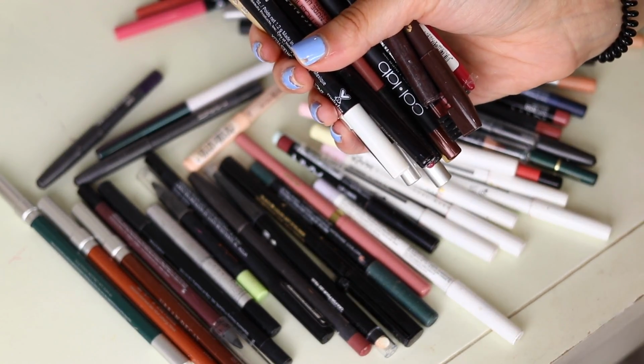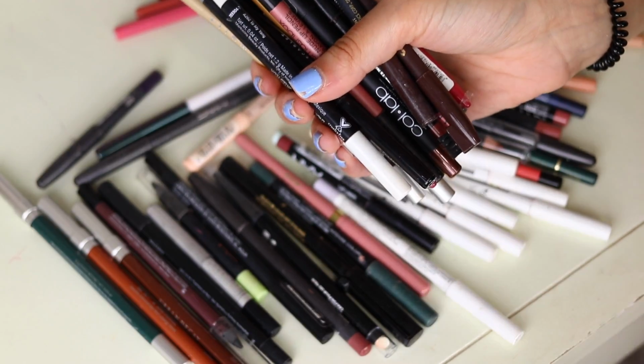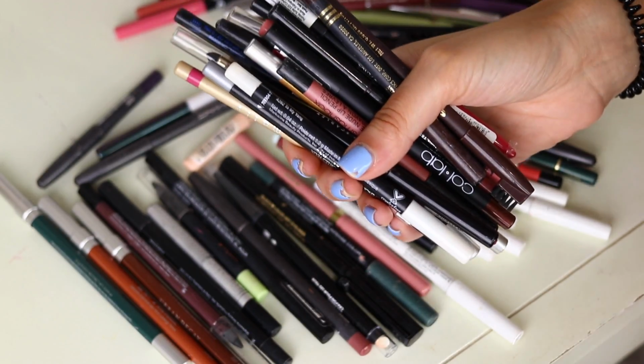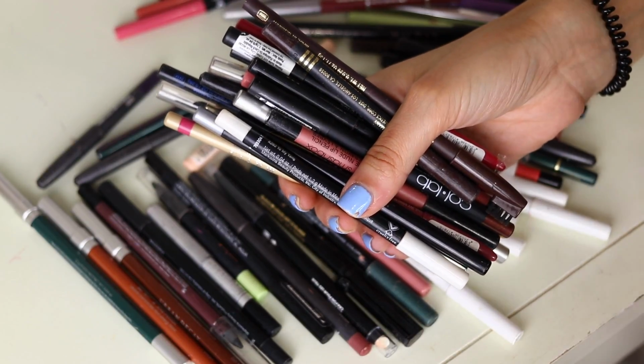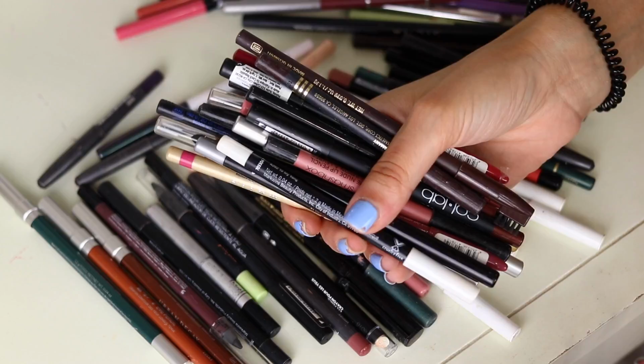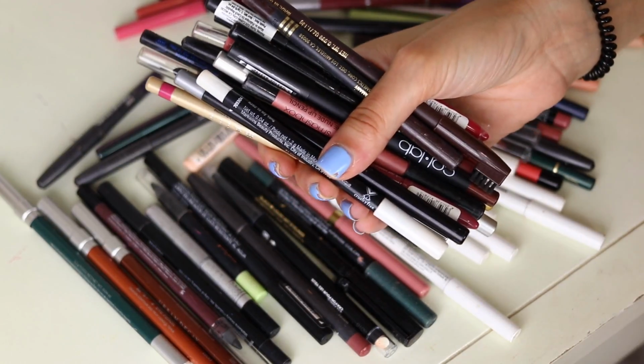There are definitely more coming soon because I am in a cleaning mood for sure. And I just want to get rid of a bunch of stuff that I'm not using. So anything I get rid of, if it's junky, like really old, I'll throw it out. And anything that's still good, I give to family and friends who will enjoy it.